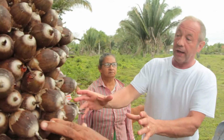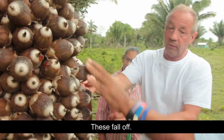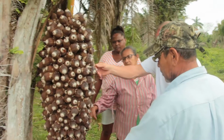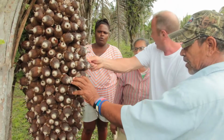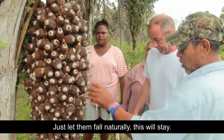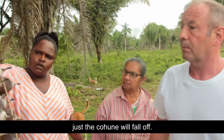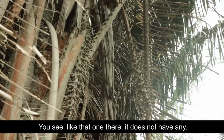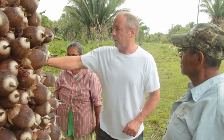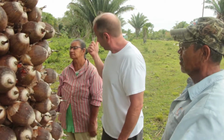And this was nice and easy to grab too, isn't it? But this will just fall off. They drop on the ground, but you won't do anything to try to get them off there. No. You just let them fall naturally. This will stay up here. Just the Cohune will fall out, like that one. The ones that are on the ground, you pick up. You can bring your wheelbarrow out here. You pick them up, and then you take them back to storage.